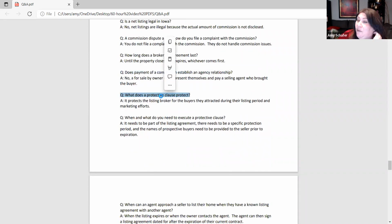And then we also have referred to this protective clause. A broker protective clause protects the broker, so the seller doesn't try to poach the buyers that you attracted to the property from your marketing efforts during your listing period.